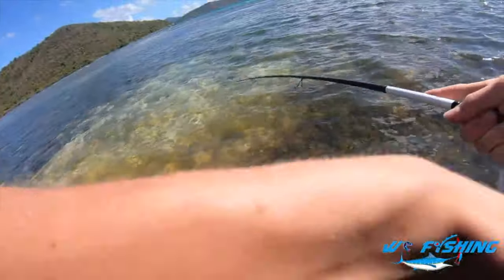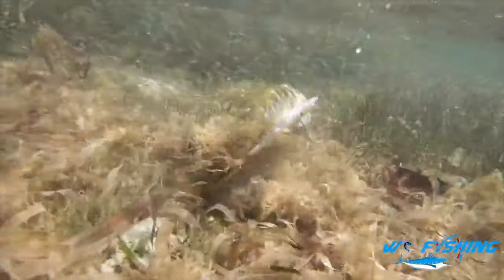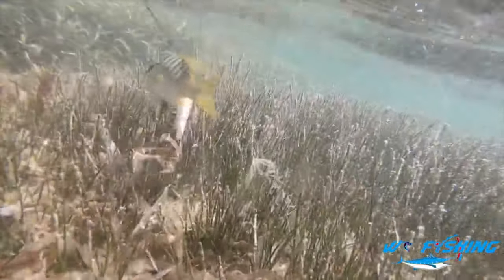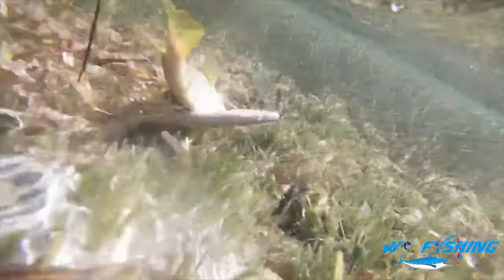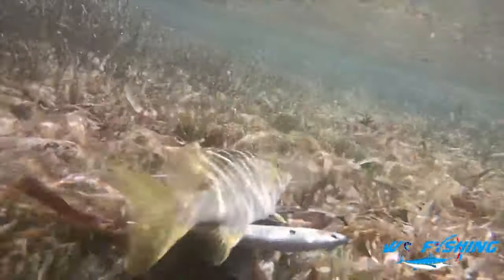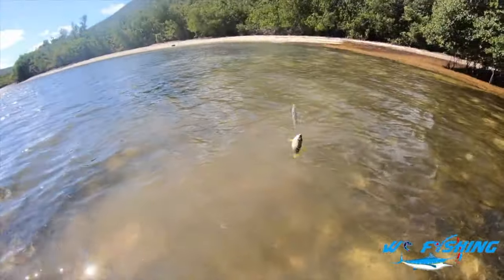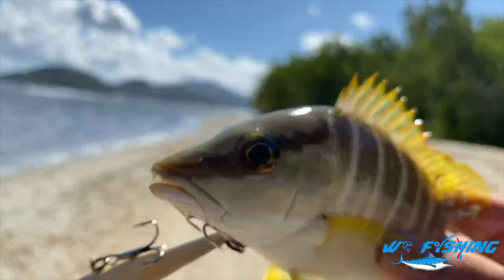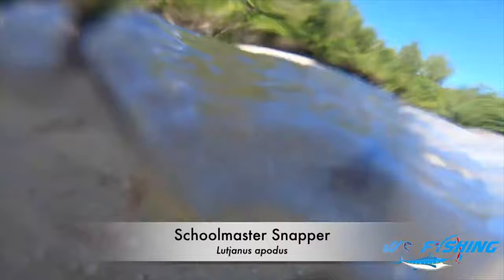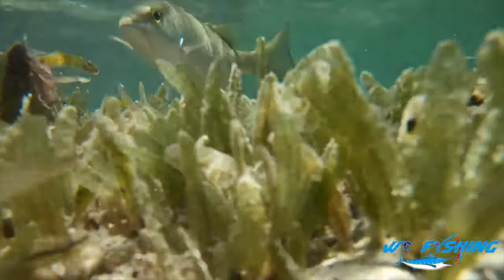Oh, got him. Oh, what do we got here? You kidding me? Well, here we got a little schoolmaster snapper. Again, not at all what I'm trying to catch. That must be what's blowing up on these fish out here, guys. Second fish of the day, little schoolmaster snapper. This jerkbait seems to be getting caught in the weeds. I'm gonna go and take that off right after we release this little guy. Right over here.